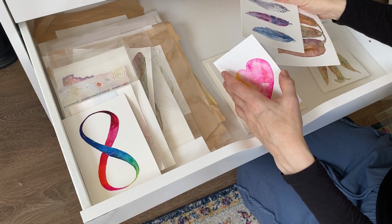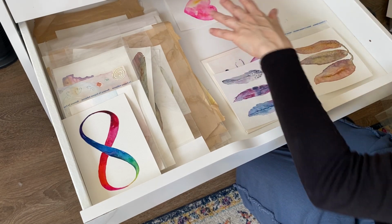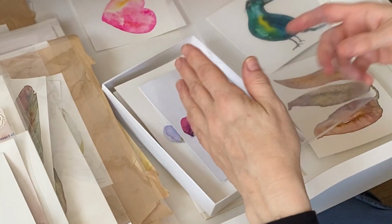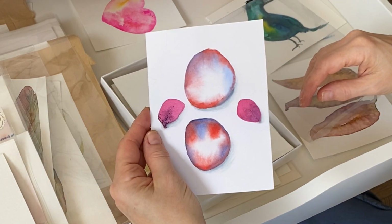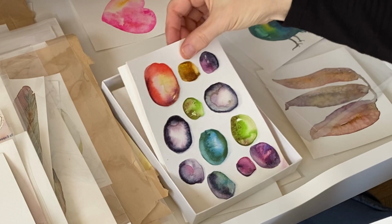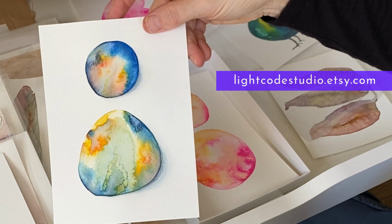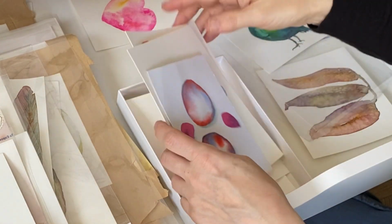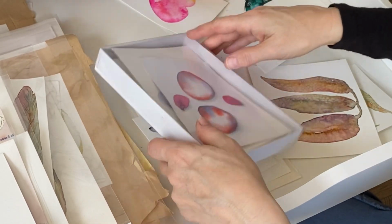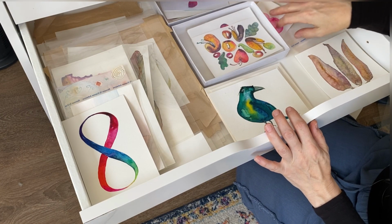So let's see here. Got plants, animals, and feathers, and abstracts and hearts. So I'm going to do that. And this is my series I did with gemstones and petals. I love this. This is labradorite. Isn't that pretty? I love that. Some of these are in my Etsy shop if you're ever interested. That's ocean jasper. And that's an abstract, but it's fun to have them all in my little box so that I know where they're all ready to go. Put that here. Okay. That makes way more sense.